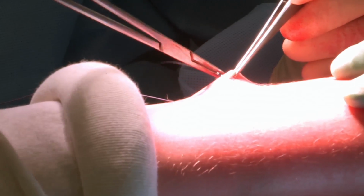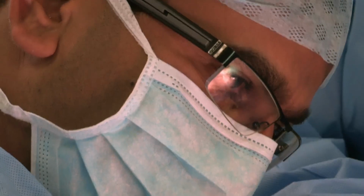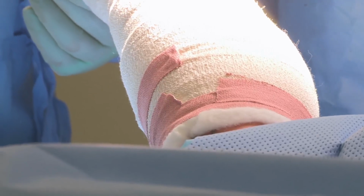Soon, it's time to start stitching. If you're squeamish, look away now. There, that's that. Great job, Doc. Very neat. Scott was fortunate that he didn't do any damage to the nerve and the blood vessel which is running on the back of his leg. He got away with the minor injury.